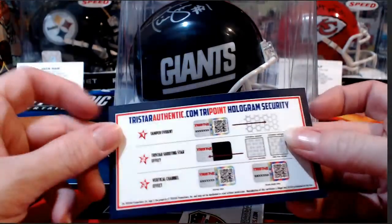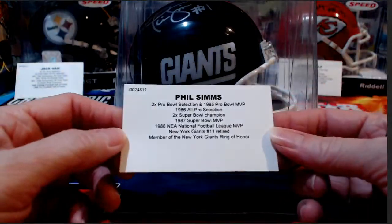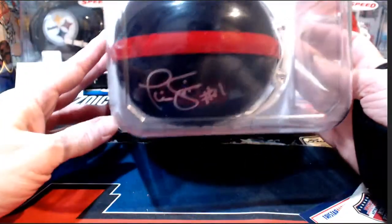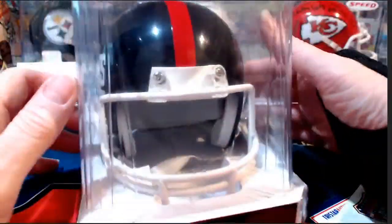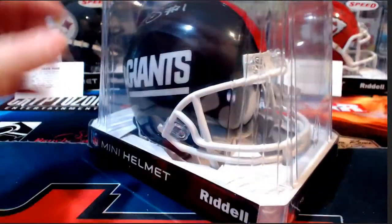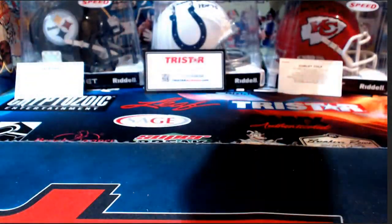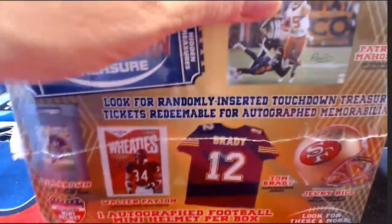A generic TriStar authentication, our little informational card here. It is a Phil Simms autographed mini helmet. That's the New York Giants. And there's your TriStar hologram authentication. Don't see anything else, which I guess we wouldn't, because there's our generic COA. All right, so right now we are Giants, Chiefs, Colts, and 2 for the Steelers at the momento.